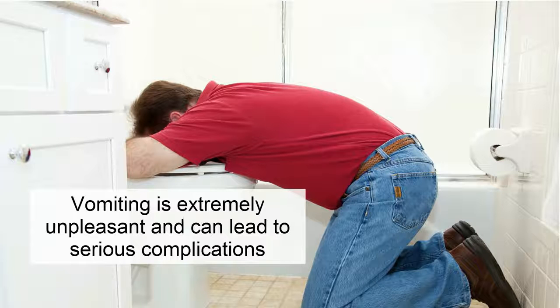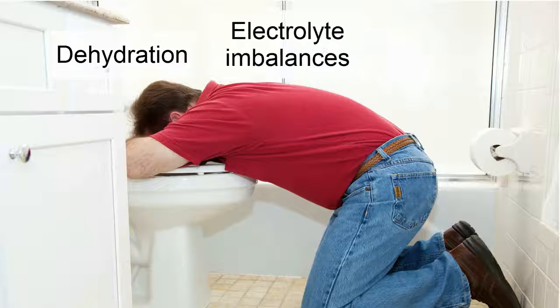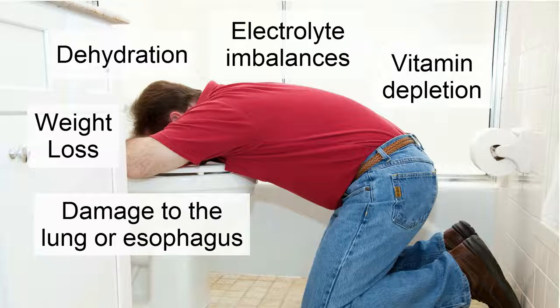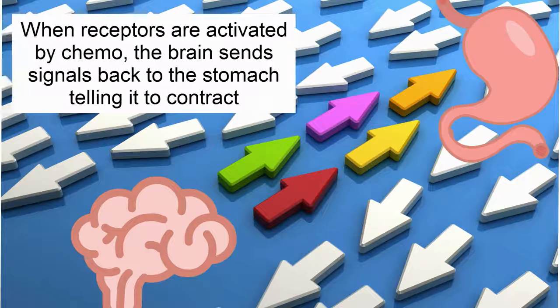Not only is vomiting extremely unpleasant, it can lead to serious complications. These include dehydration, electrolyte imbalances, weight loss, vitamin depletion, inhaling vomit into the lungs, or damage to the esophagus. Certain chemotherapeutic agents cause nausea or vomiting by affecting receptors in the stomach and the brain. When these receptors are activated by chemo, the brain sends signals to the stomach telling it to contract.